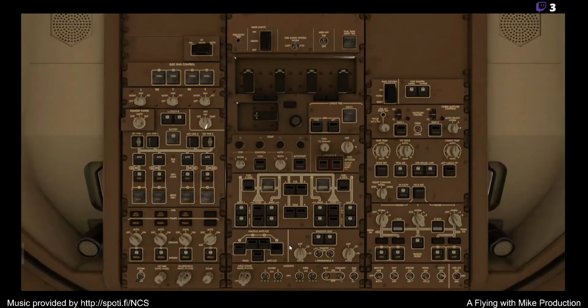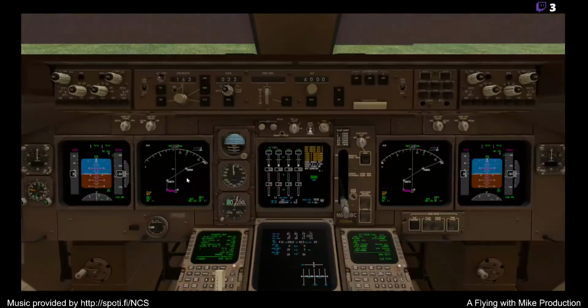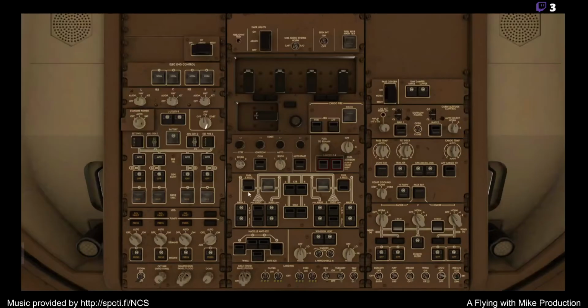APU's running. APU on. Just want to make sure my door closed. It's not closed. There it goes. All right. I'm sorry for all the bouncing around here. So APU is on the gen. We've got the APU set.